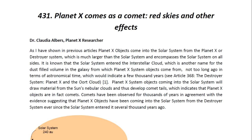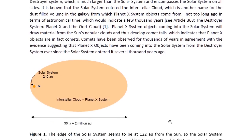Now, the Planet X system objects coming into the solar system will draw material from the sun's nebula clouds and thus develop comet tails, which indicates that Planet X objects are in fact comets. Comets have been observed for thousands of years in agreement with the evidence suggesting that Planet X objects have been coming into the solar system from the destroyer system ever since the solar system entered it several thousand years ago.